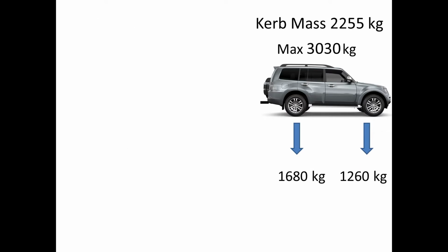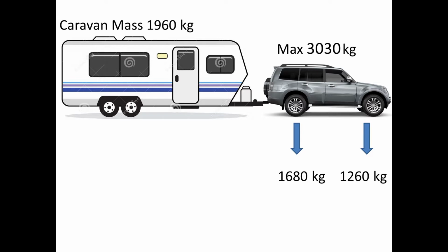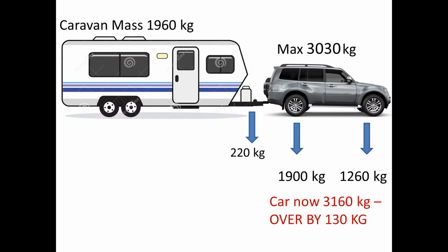You start to add a caravan to that, and we started to run into problems, because the caravan tow ball weight that it exerts right there on the back of the car has to be added to it. It's the same as adding 220 kilograms of dead weight into the back of the car. And when you do that, the back axle goes up to 1900, and now I'm well over. I'm 130 kilograms over, if that was the scenario in this case.